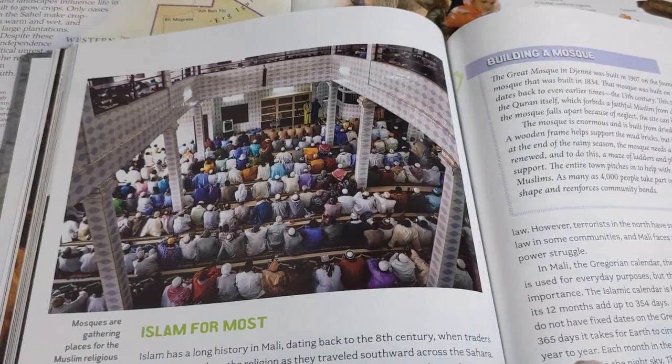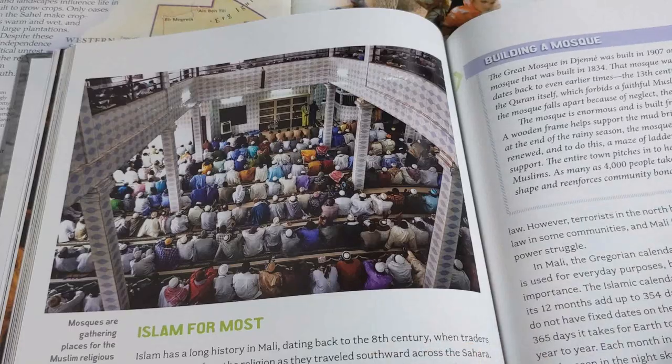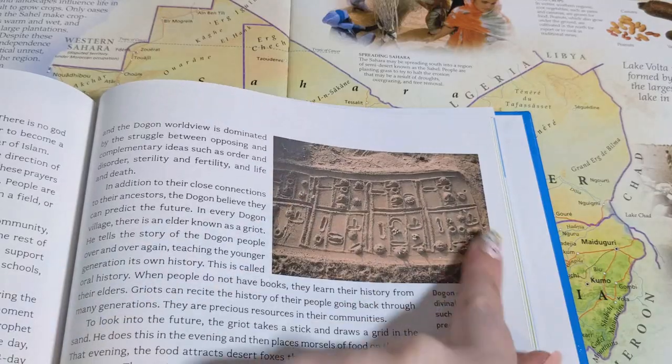And here's, not the mosque, I believe, from the picture, but a typical mosque, time for prayer. And look at this. This is a Dogon method of divination. It looks very complicated.